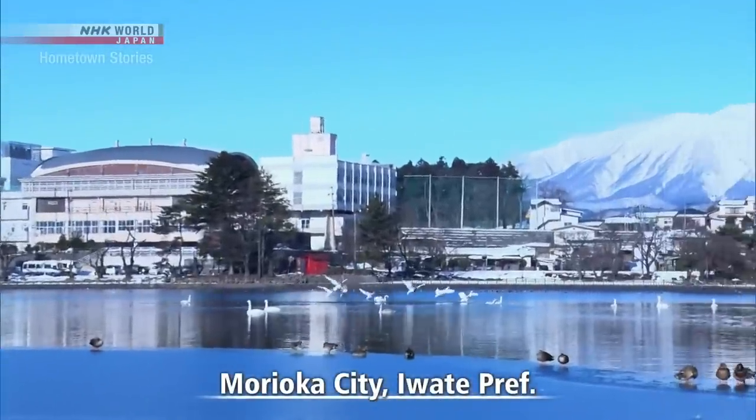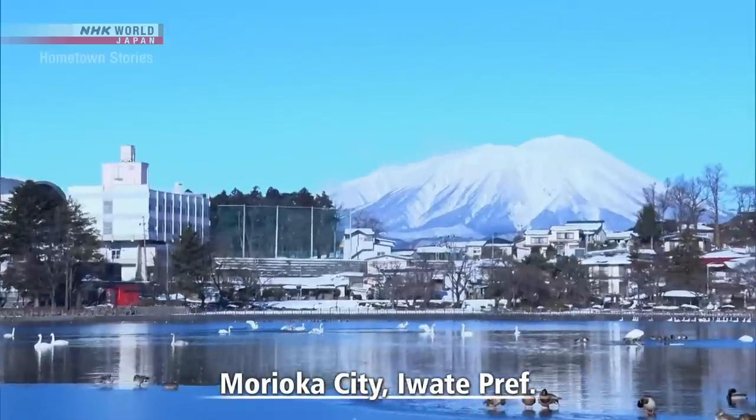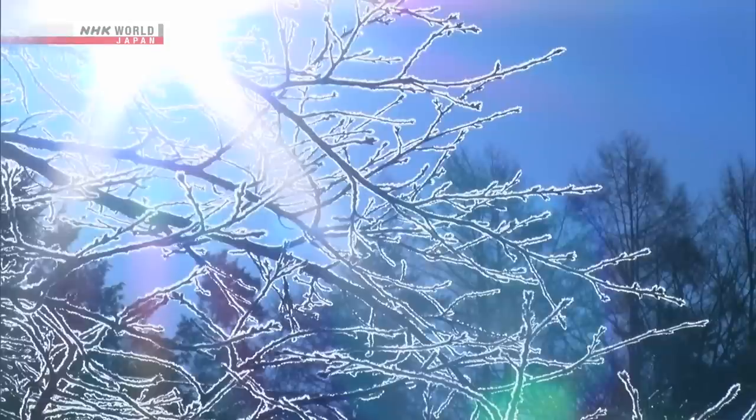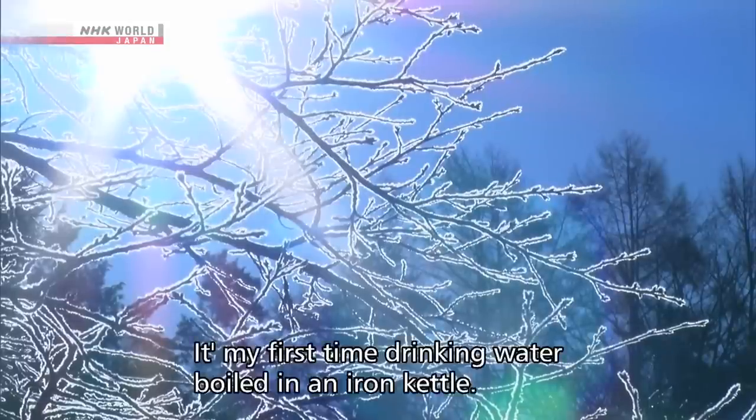Iwate is the home of Nambu ironware. A unique kettle design has been making a splash. Each piece takes 8 months to complete.